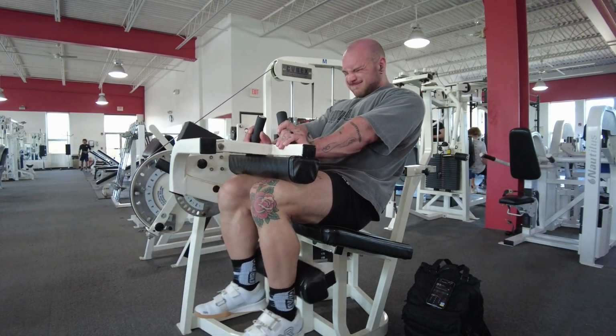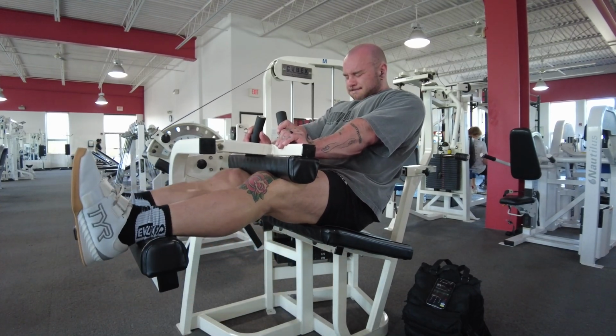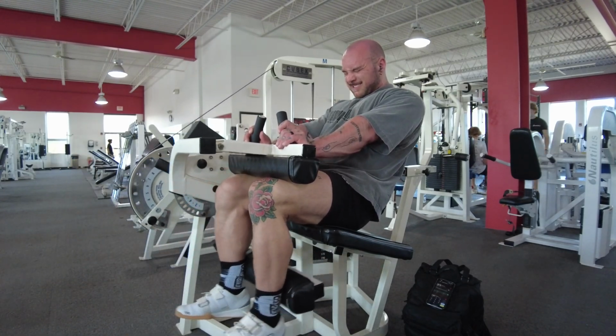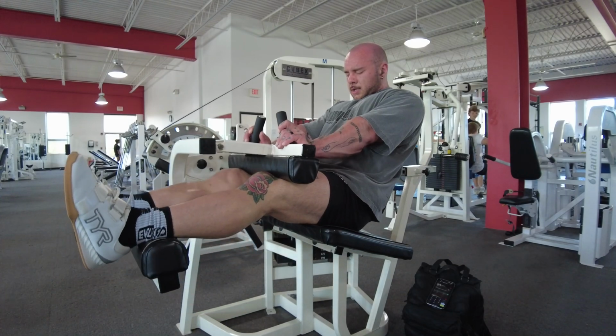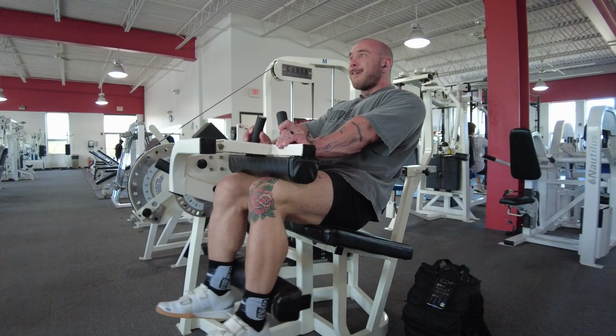You want to keep the hips locked, glutes pressed into the seat, keep that upper body, that upper torso braced like you see here, and then just use nothing but the hamstring to really contract and drive that movement down. So it felt good today. This was probably the best day I've actually had on these in, I think, 3 weeks maybe. So this was solid. That was a really good start to the session between the lying leg curls and this.